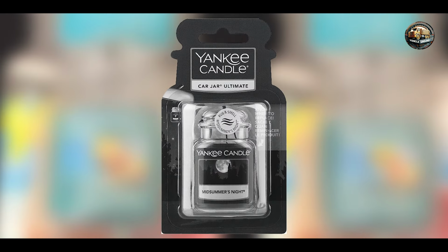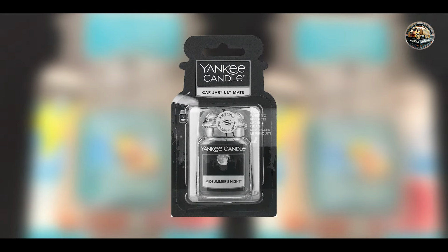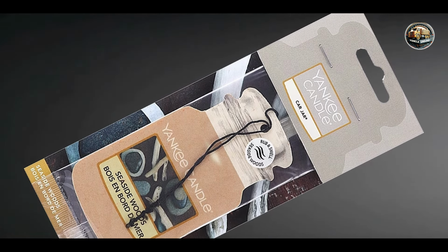Usability. Extremely user-friendly, the Yankee Candle Car Jar requires zero maintenance once you hang it up. It's a hassle-free way to keep your car smelling fresh without having to remember to spray or replace anything frequently.